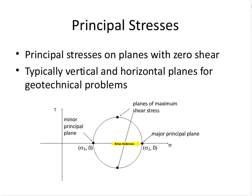The major principal being the larger value and the minor principal being the smaller value. And usually in geotechnical problems, these are going to be the vertical and horizontal planes. Structural engineers might come up with something crazy based on their design, but most of our geotechnical problems have nice vertical and horizontal principal planes. And that works to our advantage when we're calculating stresses later.